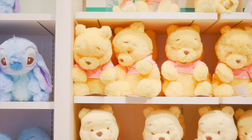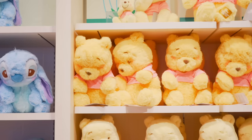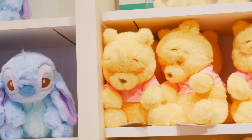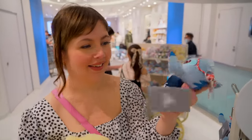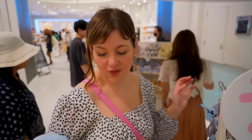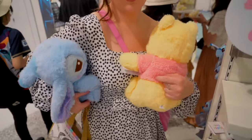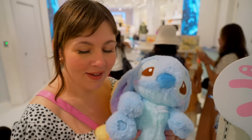Looks like he's tapping his friend, like trying to make his friend happy. Doesn't he? He's like, oh, it'll be alright, Pooh. And the other one's like, but I've got no honey. He's in a little Japanese outfit, look. This is dangerous, this. We haven't even been to hardly any stores, and I've picked these two guys up and I can't let them go. This is so cute. It makes me want to cry every time I look at it.